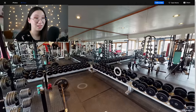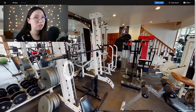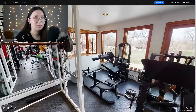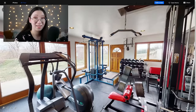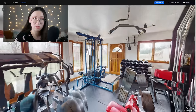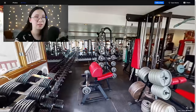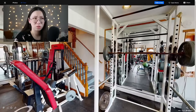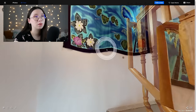Yeah, this is a lot. That's a lot of weights. Look at that. It's crazy. My first thought was that maybe the owner has a gym business in their home. This is clearly an entrance. You could go park up, access the gym. But then I'm pretty sure it's a rental, so I just really don't know.